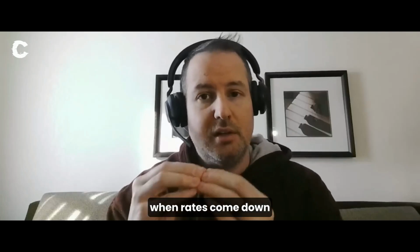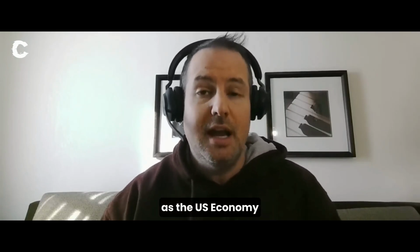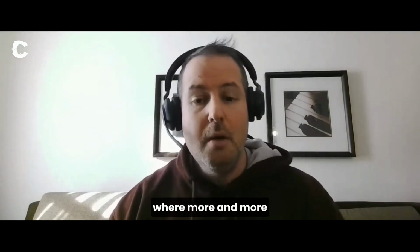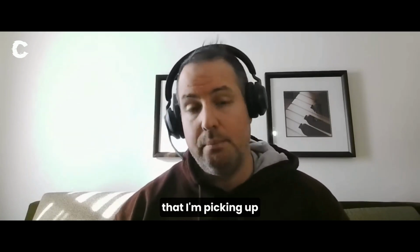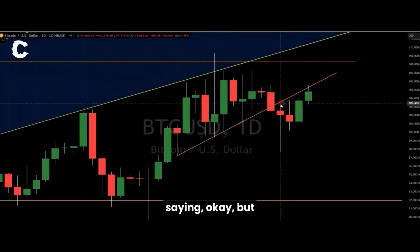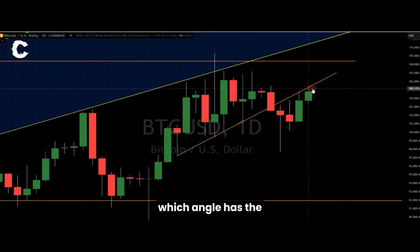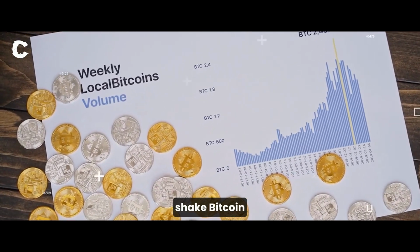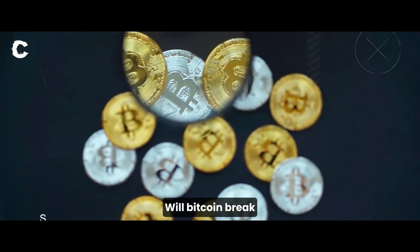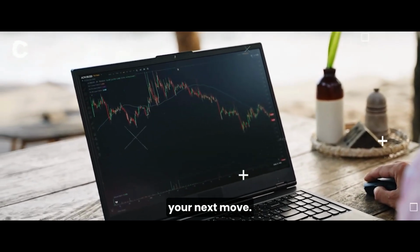What we know is that when rates come down right now, the market tends to float up. The market wants cheap money as long as the US economy is strong. You have a scenario where more and more of these consumer stocks are showing signs of weakness, and that is something that I'm picking up on and extrapolating out, saying, okay, but this is that pivot line that I continue to watch on Bitcoin to give me a sense of which angle has the higher probability of playing out. Markets are on edge, and Gareth Soloway just revealed a crucial technical setup that could shake Bitcoin and stocks. With a major trend line in play, will Bitcoin break out or plunge lower? Stay tuned, because Gareth's analysis could make or break your next move.